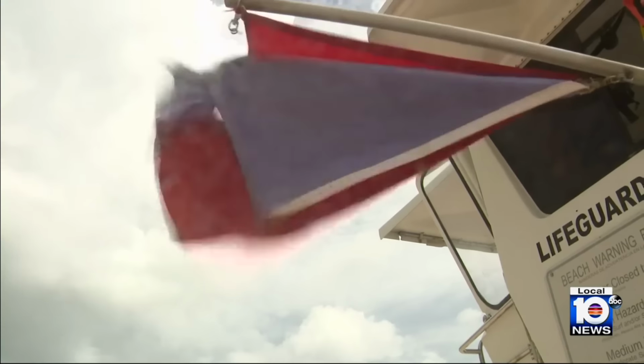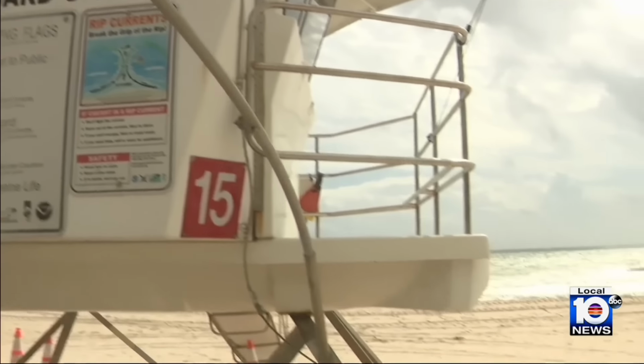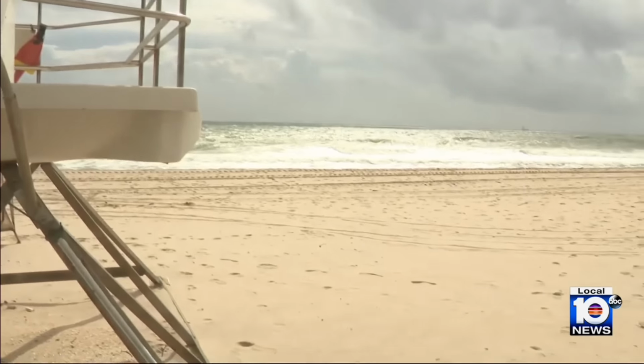Christy and Janice, conditions here at Fort Lauderdale Beach have deteriorated quickly. Quite literally, nobody is swimming. The water is very choppy. Wind gusts are pretty high. Sand is flying everywhere, and lifeguards have already placed these red flags everywhere throughout the beach. Hazard flags signaling dangerous conditions for beachgoers all throughout Fort Lauderdale Beach.